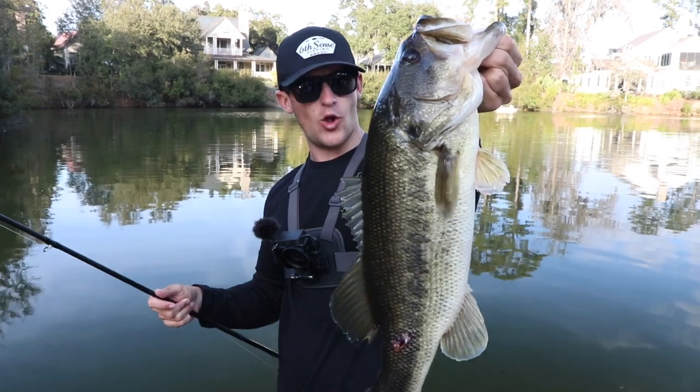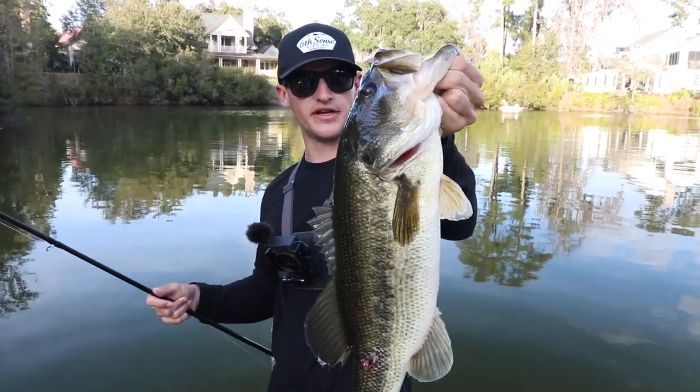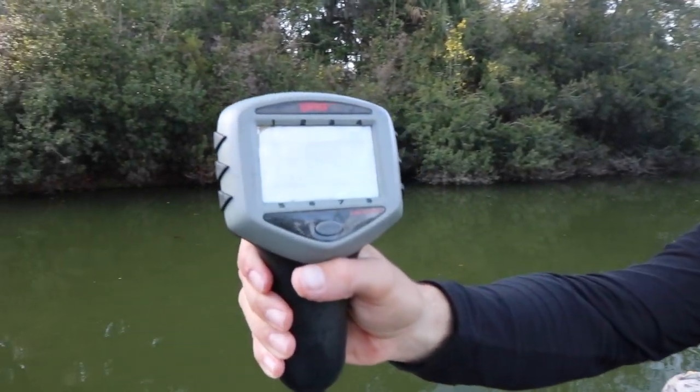See, this fish is long and he's just very thick and dense. I think that's a 3.5-pounder right there. Ooh, he's 3.5. 3.57. See how dense he is. He's just a dense fish.